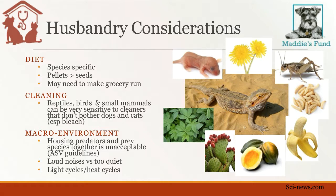So it would be okay if I house a bearded dragon with a boa constrictor because they're both, well, omnivorous and sort of predatory, but I would definitely not want to house a rabbit and a snake in the same room, for example. And that's mentioned in the ASC guidelines. Loud noises can be very frightening to a lot of these prey species. They survive in the wild because they're afraid of things and they hide when they hear loud noises and large rustlings in the bushes. But there are some birds that really get frustrated when it's too quiet.